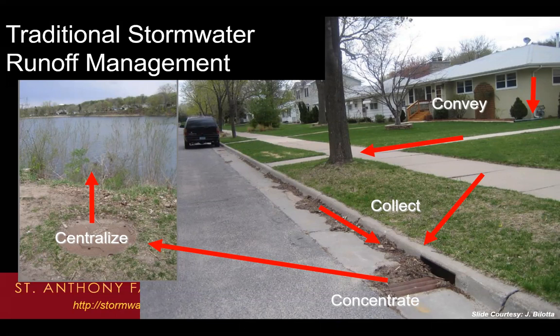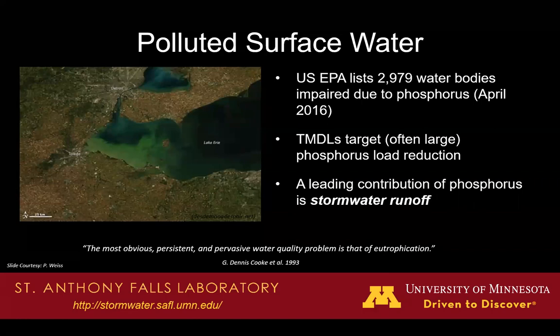And in that, we can create problems. Many of the effects of urban stormwater runoff is polluted surface waters. And whether that's the Great Lakes, such as Lake Erie here, who gets a lot of phosphorus and has many algae blooms, we see that across the United States and around the world where we have too much phosphorus in the water. When we talk about just the US, as of 2016, we had just under 3,000 water bodies that were identified as impaired due to having too much phosphorus. And impaired simply means too much of a certain pollutant. It's above water quality standards.